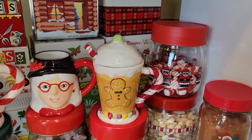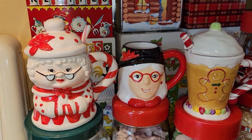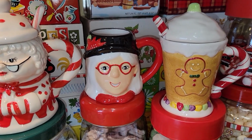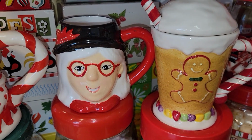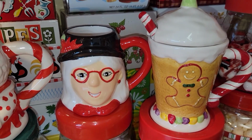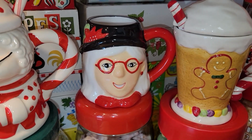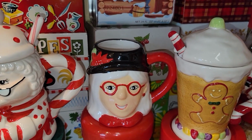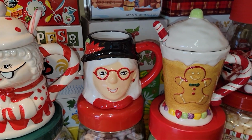So nice. And I thrifted these mugs last year, except for her. I just found her this year for 99 cents. She was a Target one. They had a few of them at the Goodwill. I don't know who she is, but she just looks like an elderly lady dressed up, very sweet. Gray hair and cute red glasses.